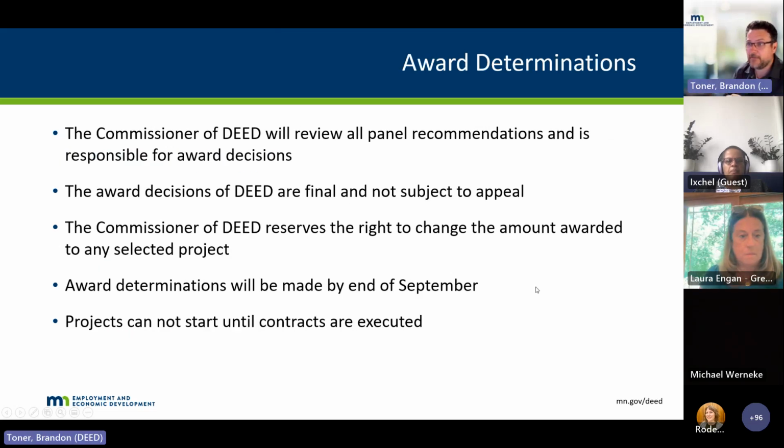So, award determinations after the fact. Our panel will review these proposals and we will make our recommendations to the Commissioner of DEED. The Commissioner of DEED reserves the right to change the amount awarded to any selected project. Our recommendation is just the starting point, not the end. But usually the recommendation mirrors very closely what the final decision will be. But oftentimes other considerations come into play in terms of making sure strategic objectives, agency-wide and administrative objectives are met through our funding that our review panel may not have visibility into. And so we reserve the right there.